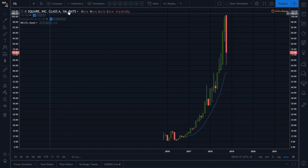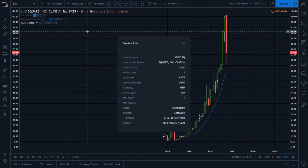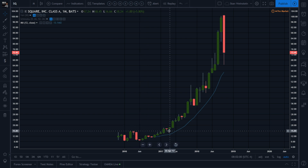Square Inc., SQ. Viewer request on StockTwits, and let's check it out, guys. Some time has passed. It's on the New York Stock Exchange, technology sector, industry software. And man, this has been on a run. Look at this nice base.